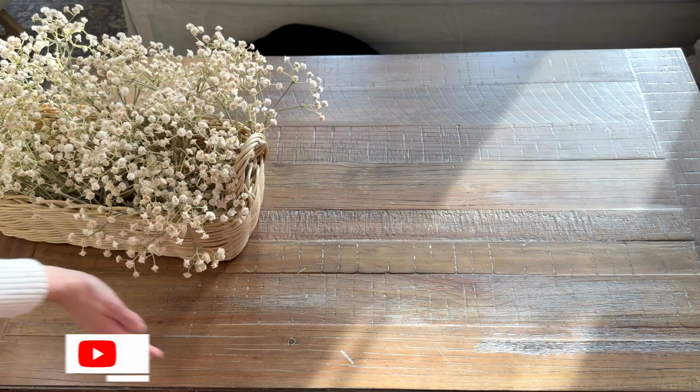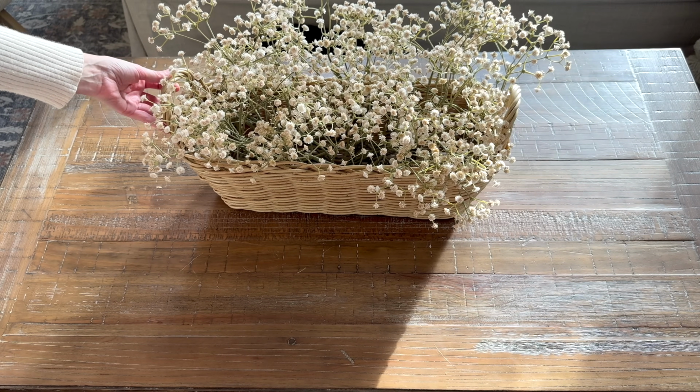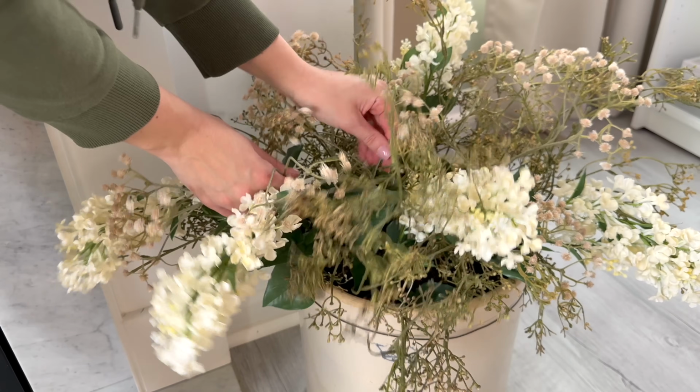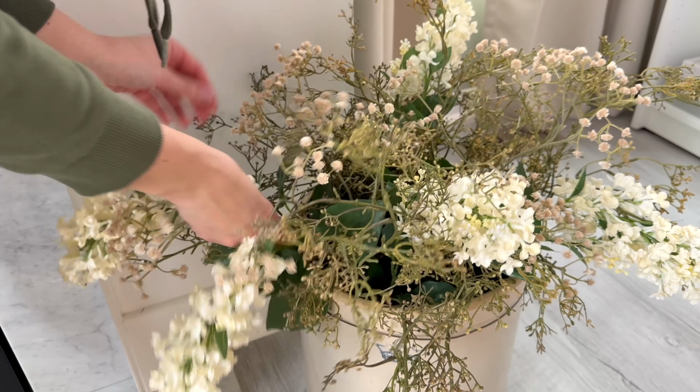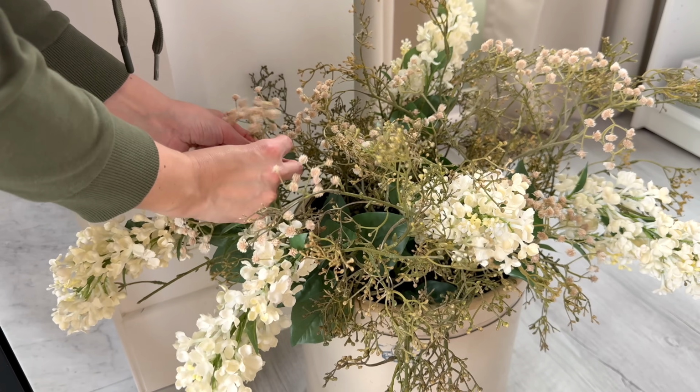I shared these baby's breath stems before. They are some of my favorites because you can use them all year long. I have them in beige and green, which I will show here in just a few. I thought they would also be pretty to add into the arrangement with the lilacs for a gathered and organic look.